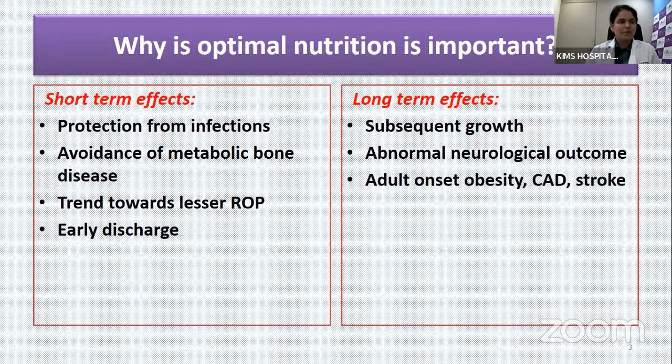So to begin, we know that optimal nutrition is important to prevent short-term complications such as infections, to avoid metabolic bone disease, and to reduce the trend towards retinopathy of prematurity. And also, by facilitating better weight gain, it facilitates early discharge. The long-term benefits of optimal nutrition include more optimal subsequent growth.